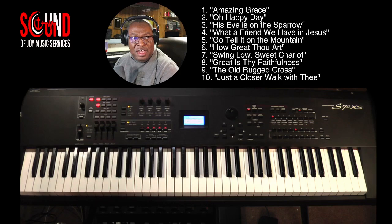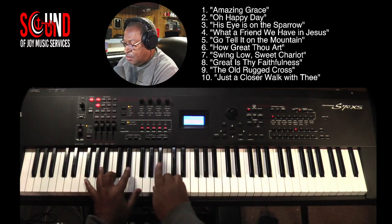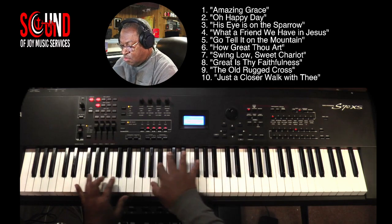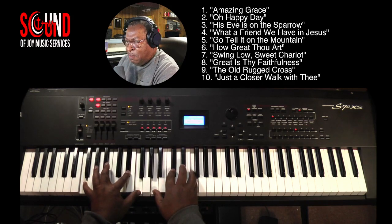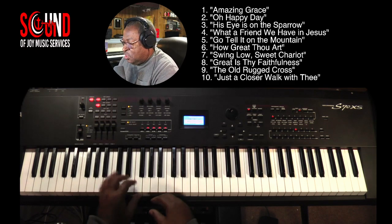That was number nine, and number ten, Just a Closer Walk with Thee. And that's done in the key of B flat. And it's done with like a stride type, or I won't say big band sound, but it drops into a bunch of chords, which you won't find in your basic hymns, but it has a way of having a real soothing sound.